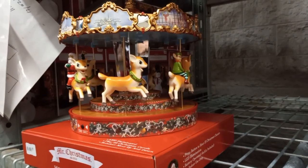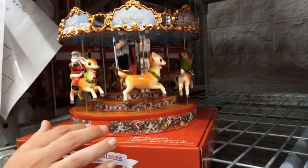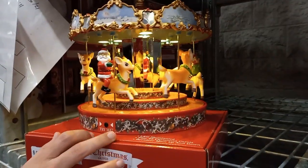Here's the carousel. It's $69.97 and it plays 25 songs. It has LED lights.